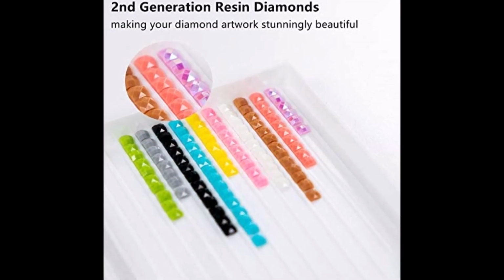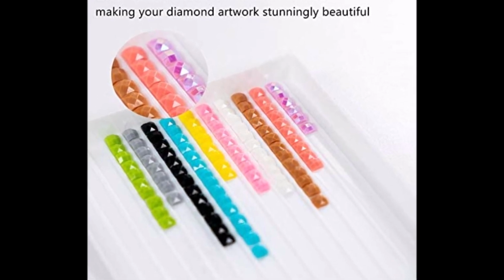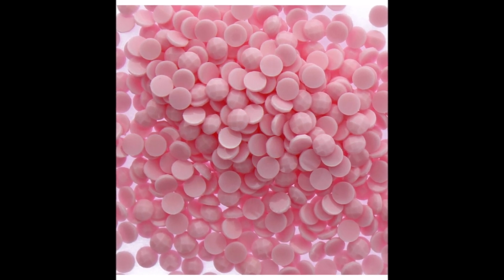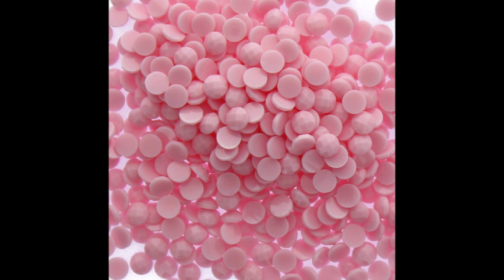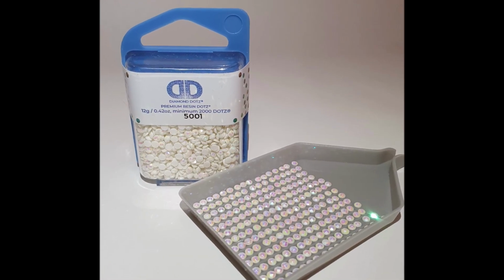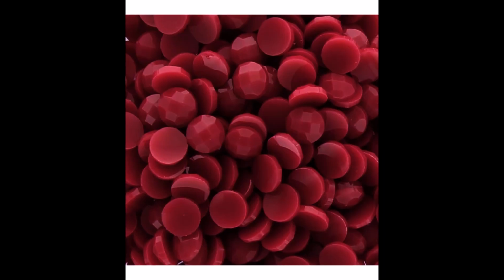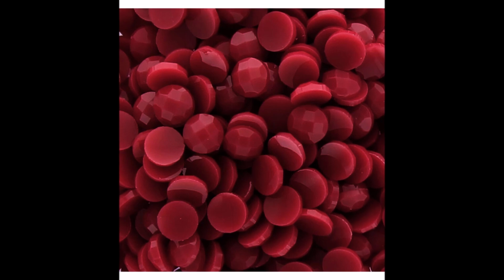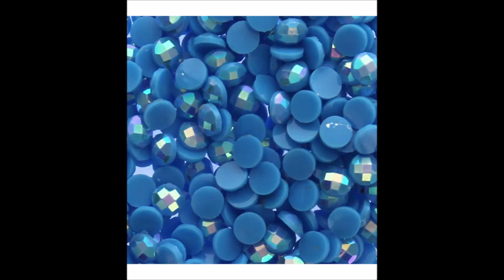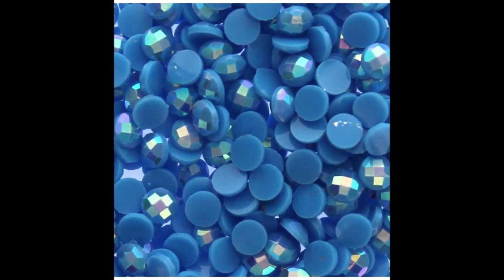The third is drill quality. Diamonds in high-quality kits should be sparkly, light-reflecting, fade-resistant, faceted, same-sized, and not damaged. The most expensive drills are considered to be resin ones that are made from high-quality 100% resin first-grade raw material, not recycled, to ensure exceptional color and durability so they do not break or crack.